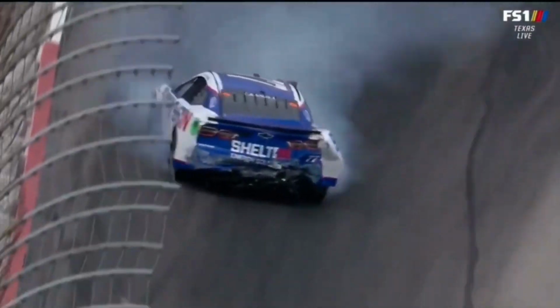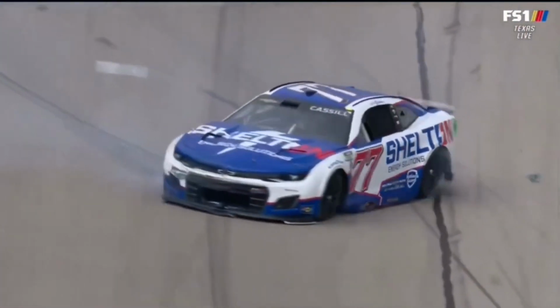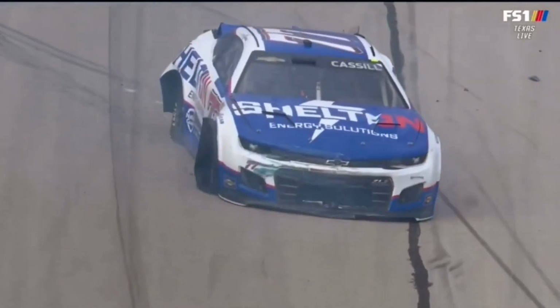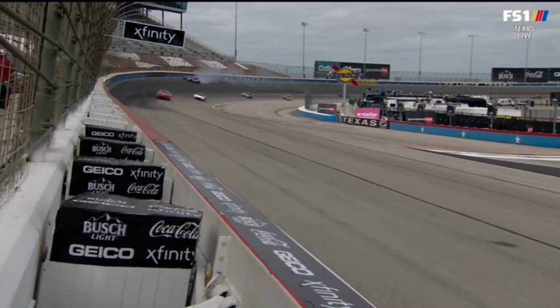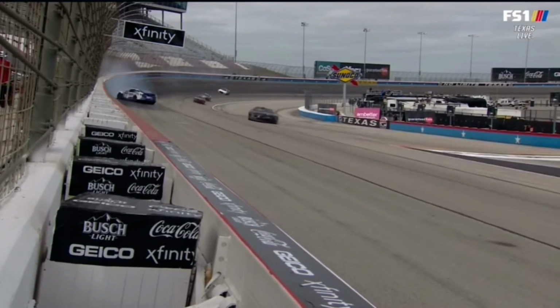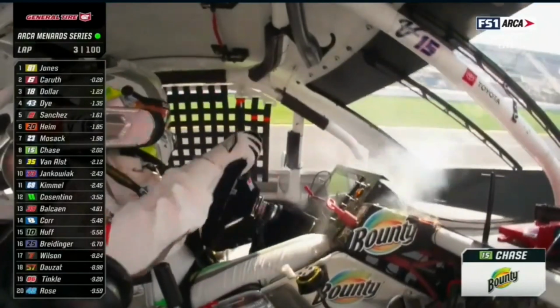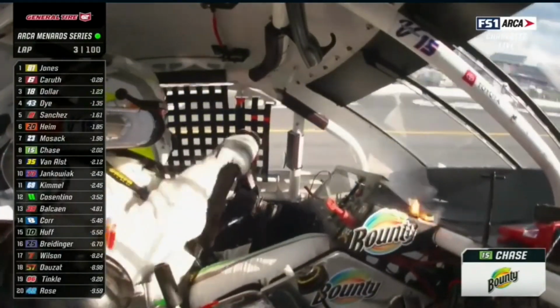His day is done. His teammate, Justin Allgaier, showing the way. Just got loose. Looked like it was kind of right on top of that seam with the left sides. Got out from underneath of him. Again, obviously down on grip anyway with a 2-tire call. But hey, it's the Open. You're going for broke. You're trying everything you can. Uh-oh. That's not good, electrical fire in the cockpit. That's of that Parker 15. Chase, I don't think that's good, my man.